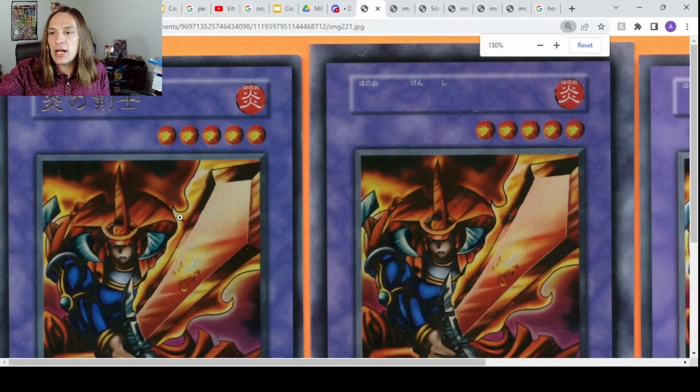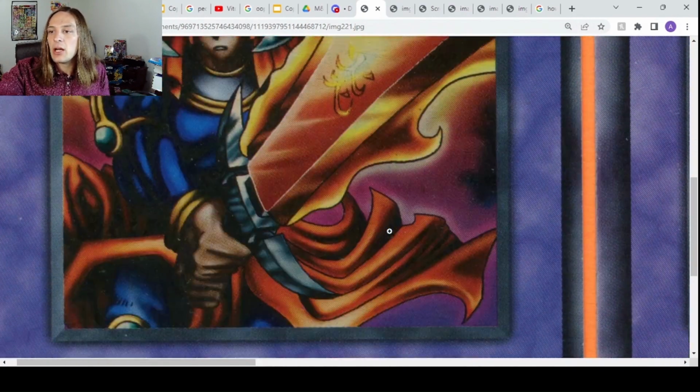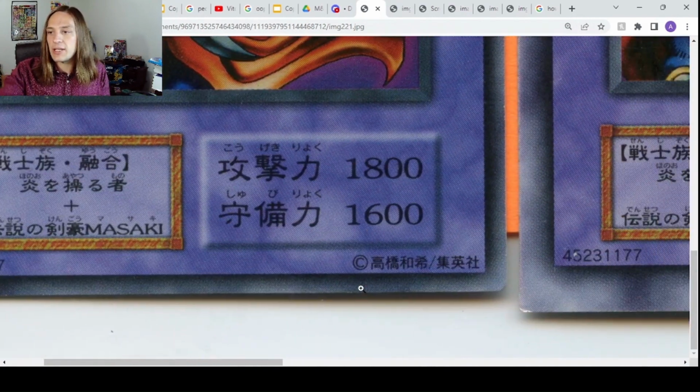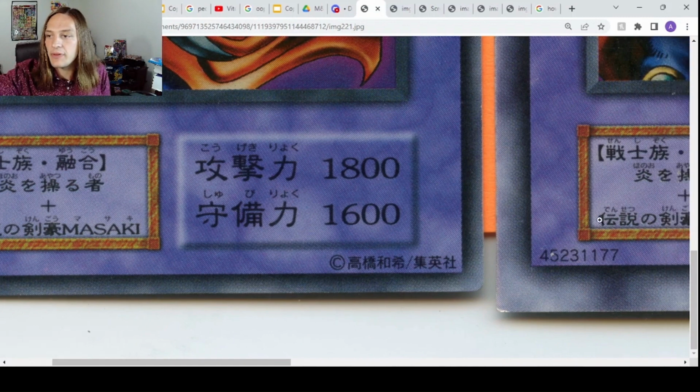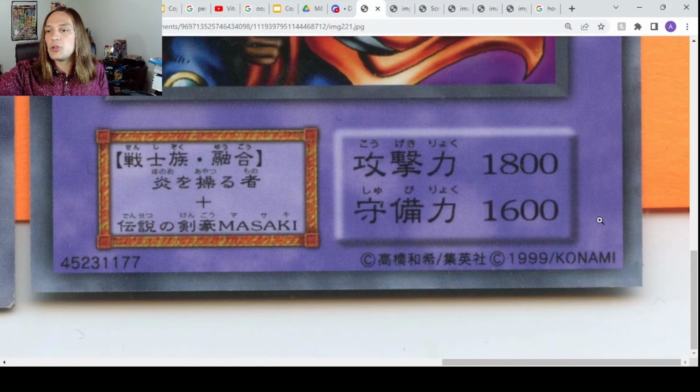Here on the production copy, which is where we've been starting, and I think it's probably a good place to be, specifically looking at the copyright, we can see the abbreviated version of the copyright that was featured. On the uncut Flame Swordsman, we see the same copyright. When we go over to the cut copy of the Flame Swordsman, the square cut copy with thin borders, we can actually see the much longer version with the 1999 Konami copyright.